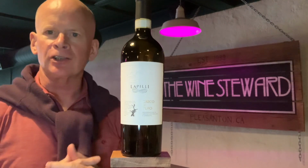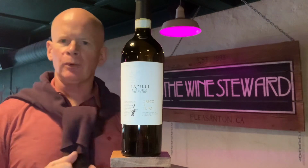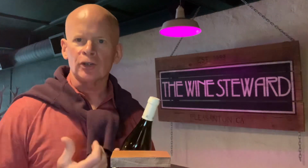This wine from Lapili is actually going to be featured in our White Wine Club next week. White Wine Club members, if you can't wait till then, come on in and try it now. Lapili, Greco di Tufo. So that's a little leaner, a little more lush and refreshing. Now we're going to go to something bigger.